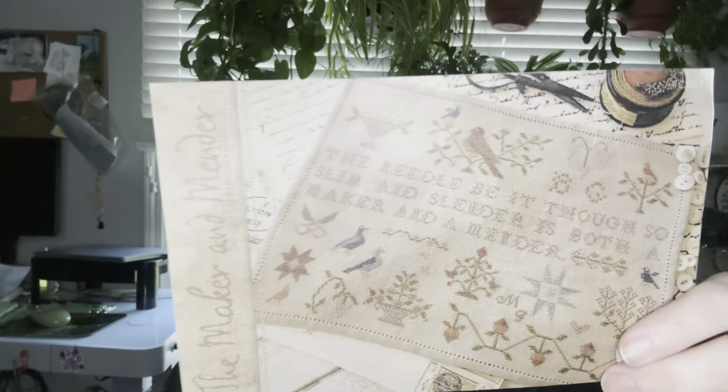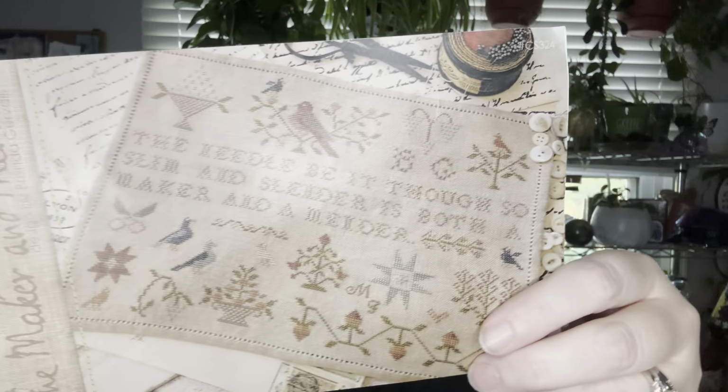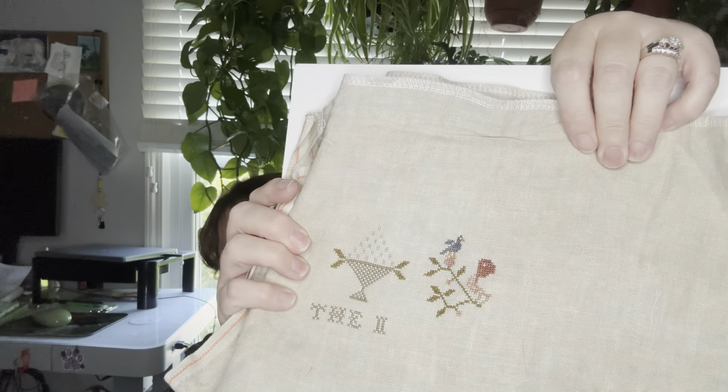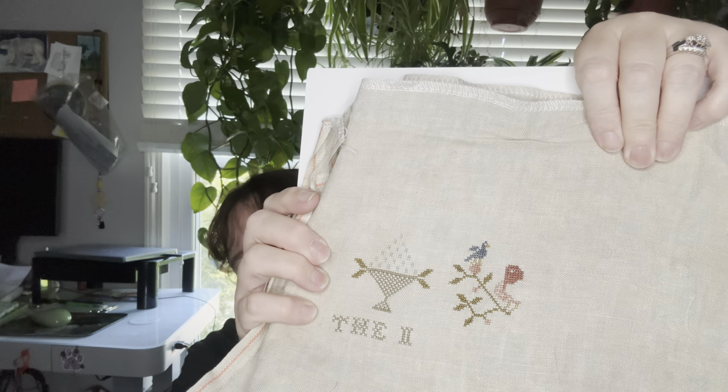And then we have the Maker and the Mender from With the Needle and Thread. And I got even less done on this one. My WIPCO goal was to finish this top row, and this is where we got. So not much. I'm not sure what I've stitched since I showed this last, but it's not much. But I love this chart and do want to get back to it this year.